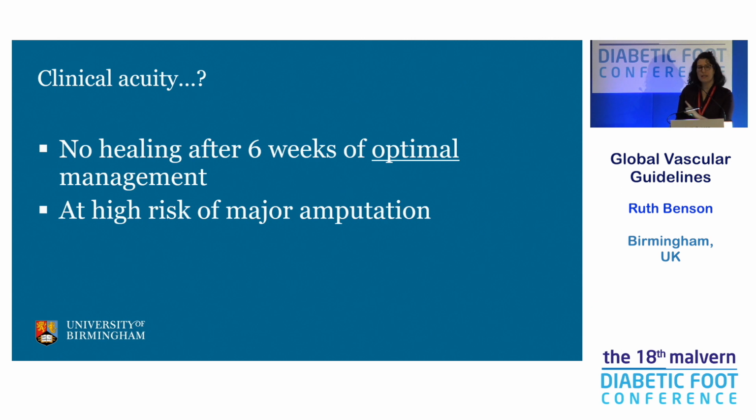if a wound continues to not heal after 6 weeks, this is in the diabetic guidelines. In our vascular guidelines, we've got 4 weeks, so our threshold is slightly lower. Then you would absolutely be within your rights, for example, to refer a patient to the vascular surgeon for consideration of assessment and revascularization. And also, if you look at a wound and you think that you're at high risk of major amputation, it is never unreasonable to fully explore revascularization options so that we can try and salvage a limb.